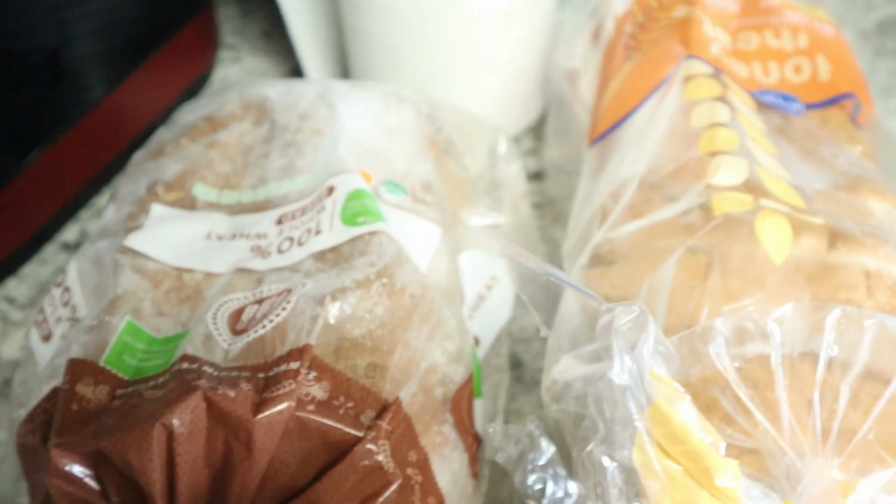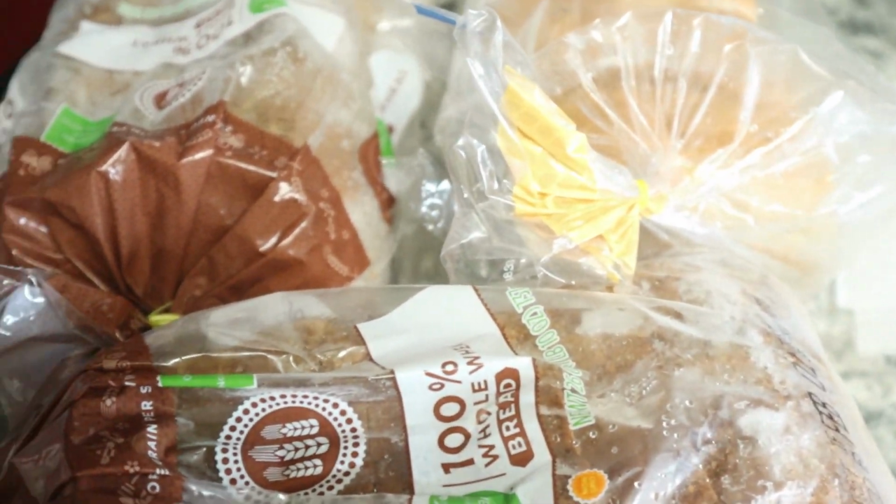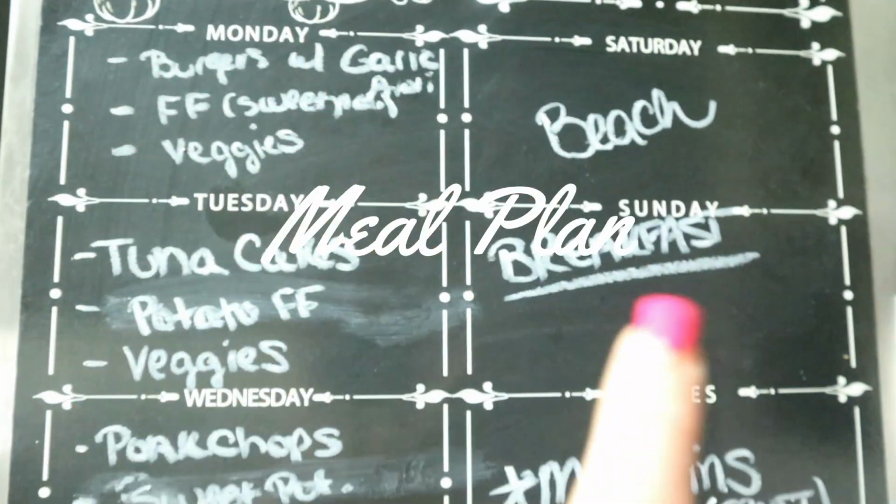Okay, so here is the bread. I'm just going to let this thaw out on the counter, so we'll have plenty of bread for this week. And then tonight, like I said, I'm going to make breakfast. I think I've come up with what I'm going to make for the rest of the week also. Okay, so here's what I've come up with. So today is breakfast.